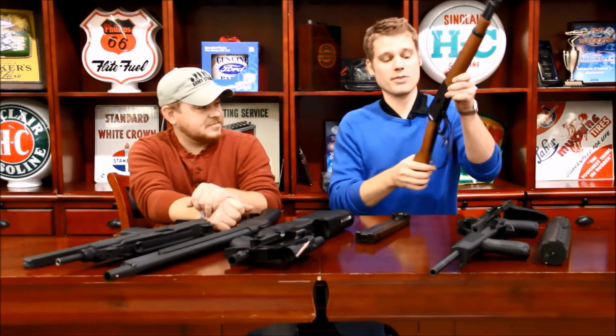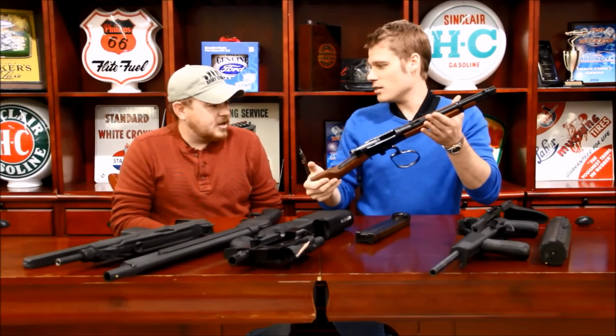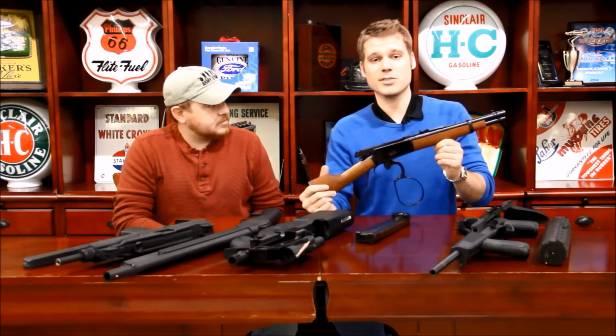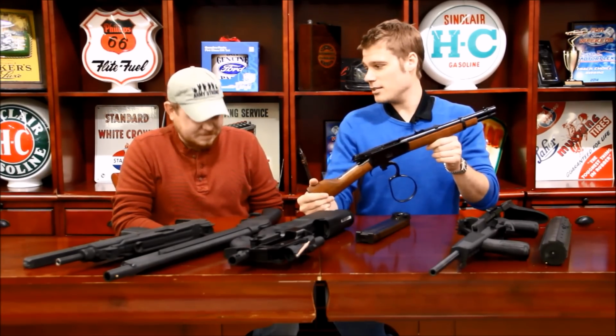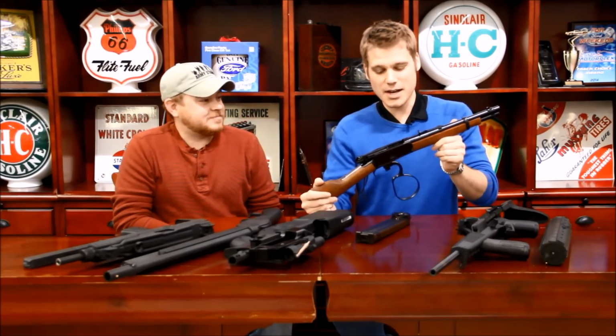This one's in 45 Colt. They do make them in, I believe, 357 and 38 as well. Yes, they do. But the 45 Colt version is just cool because I like that it kind of harkens back to the days of the Old West. Also, we have a friend who casts bullets, and he'll cast all day for us on this. Thanks, CJ, if you're watching this video.